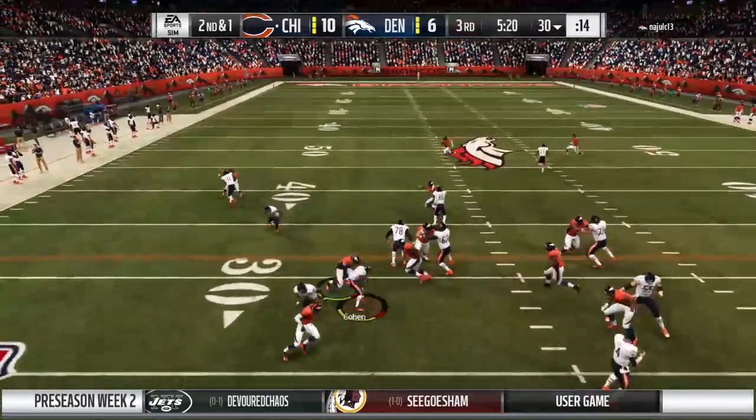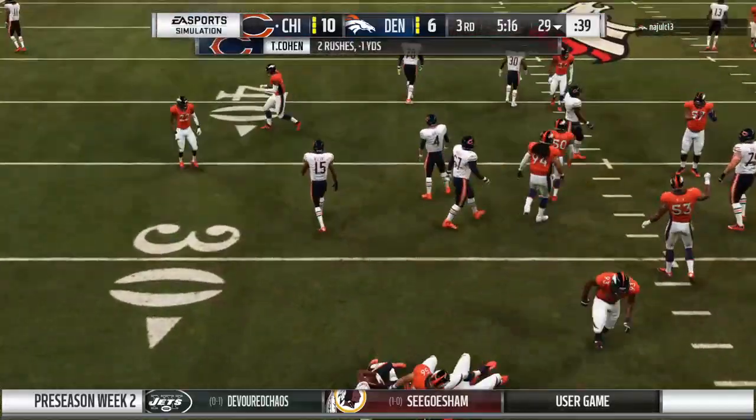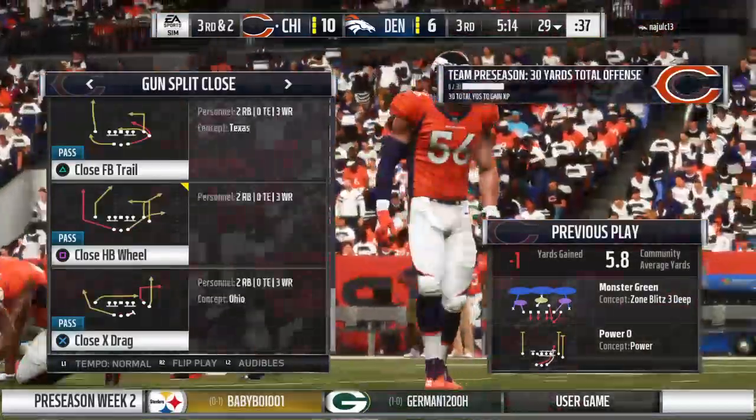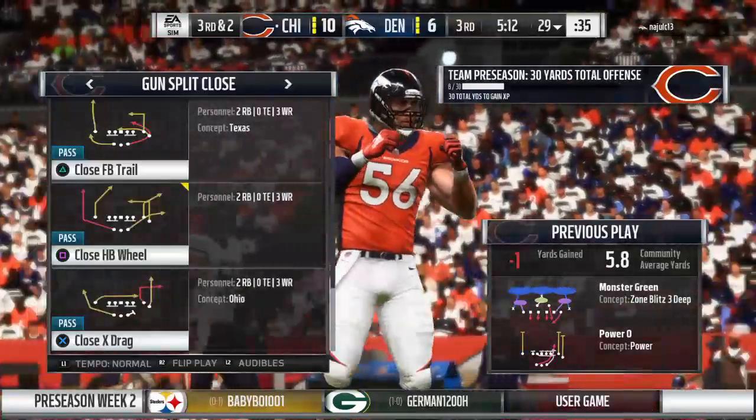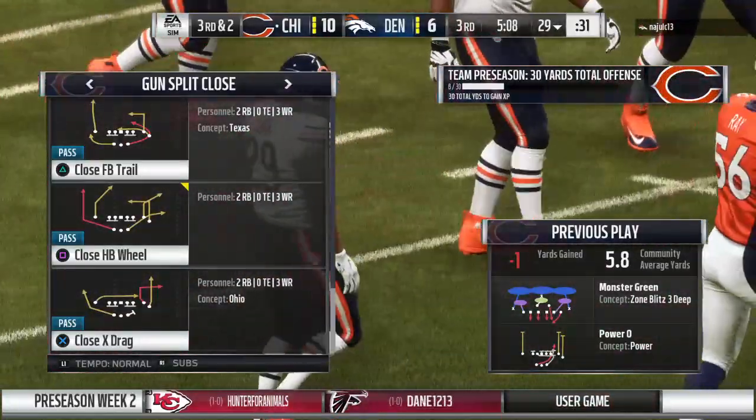They'll run it now out of the gun. And forget about finding a lane. He barely had time to look up before he was planted in the backfield. And they'll lose a yard that time, and that's going to lead to a 3rd down.